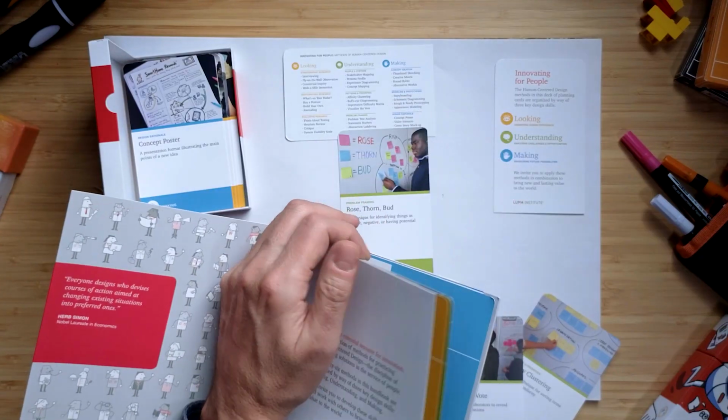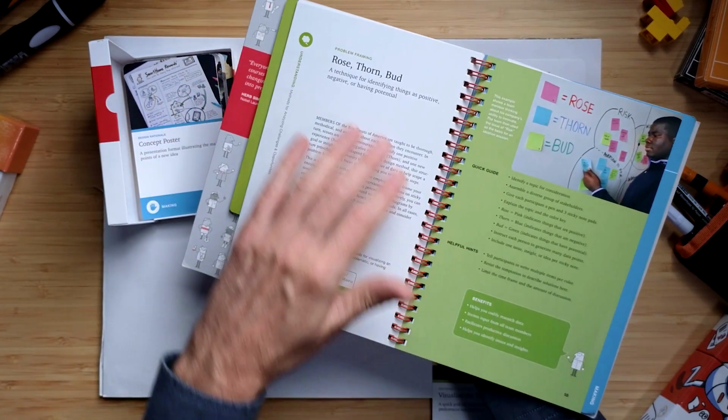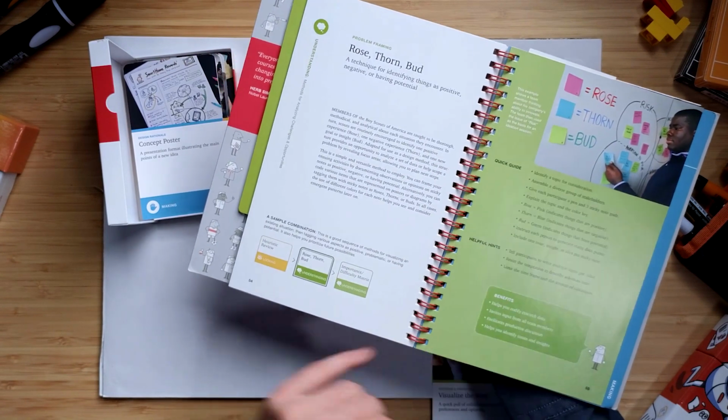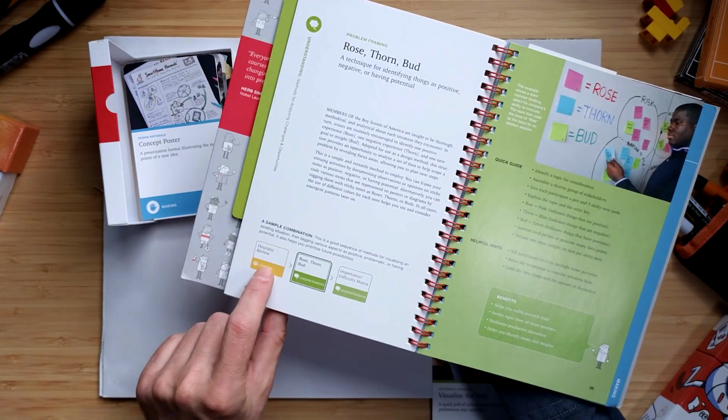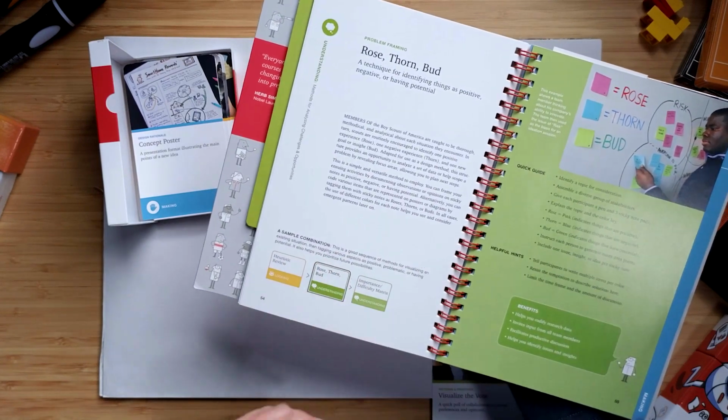But then if you look at an example, I'm going to go to the same method, rose, thorn, bud, a little bit more context, some benefits around the specific method, and then also a sample configuration or recipe that you can do by using rose, thorn, bud. Very, very simple. But as I mentioned, there's a third tool, and this is where the power of LUMA actually comes in.